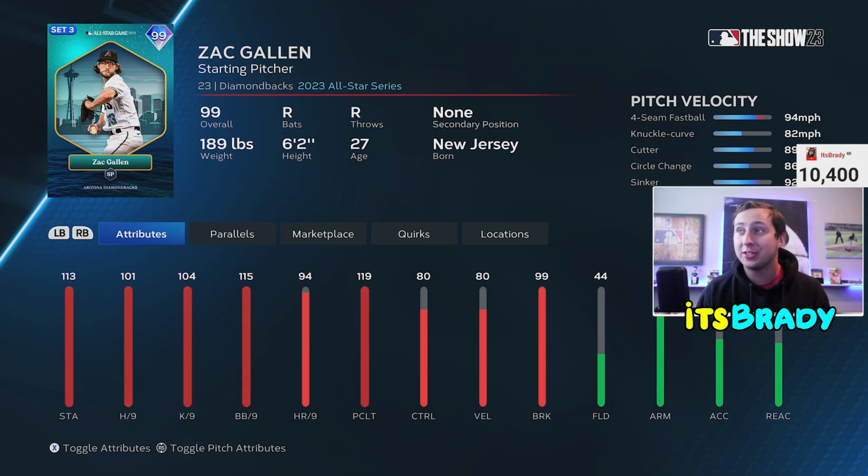The knuckle curve, 4-seam, cutter, sinker mix with the changeup is one of the best in the game, and he has amazing control. He's got 91 control on his heater, and he's got 96 on his knuckle curve. Like, he can spot up a little bit. And I really like this card. I think that his breaks look really good and his differentials are amazing. So I think that he's a good honorable mention.